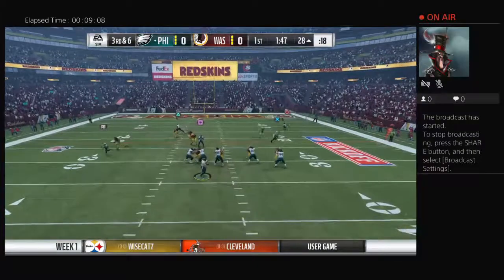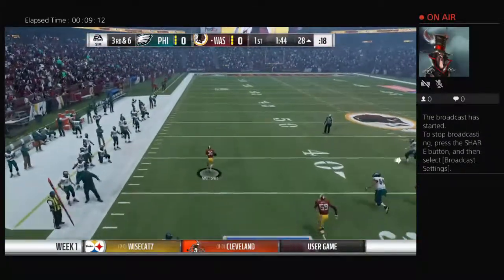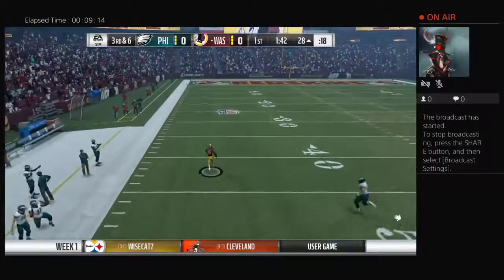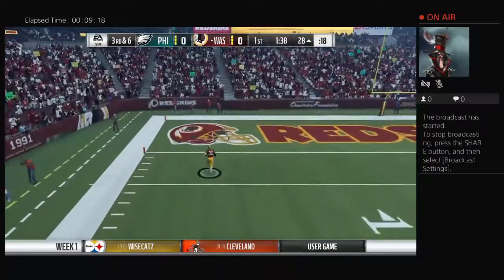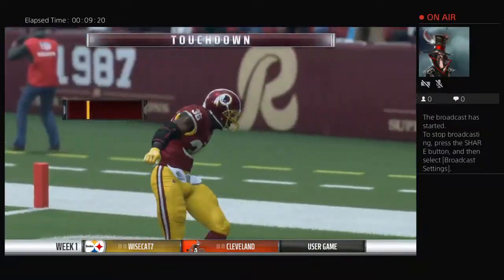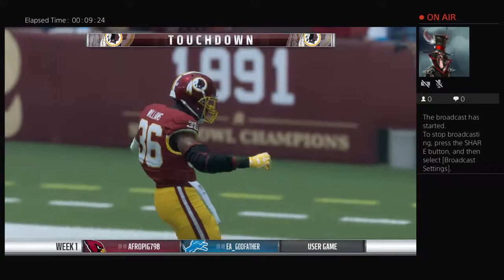Now this time, Breeze will throw. Looking for his tight end, Witten, and it's intercepted. Picked off at the 25, 30. Past the 20. And he will bring this one back. It's a pick 6 for a Redskins touchdown.